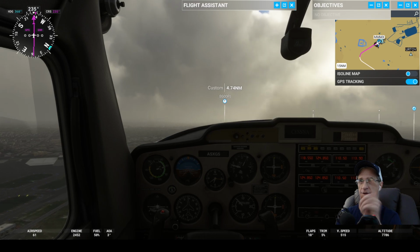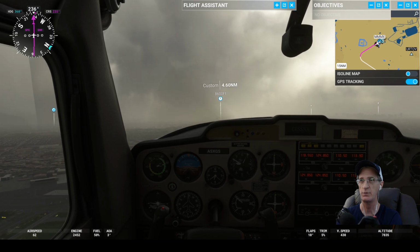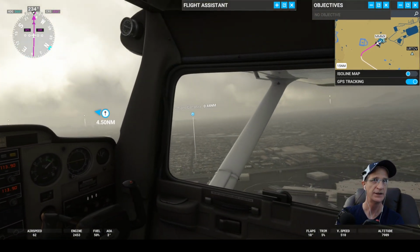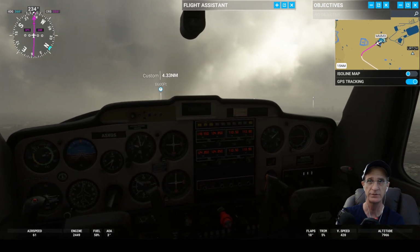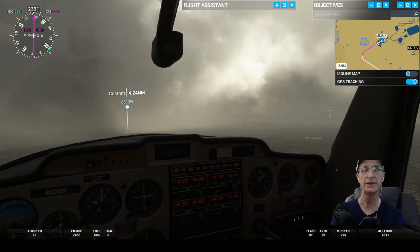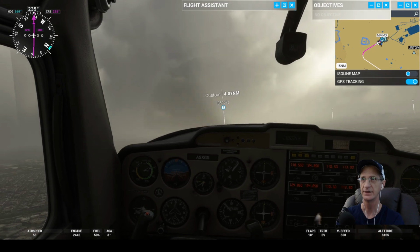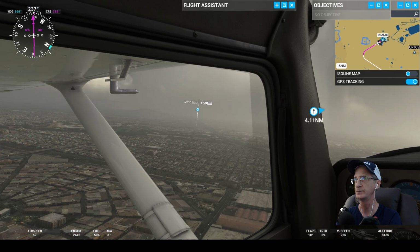Giddy up. We're trying to climb up to 8,000 by that marker, which is 4.6 nautical miles out. That's the airport, Mexico City, and a lot of the city and downtown, sort of out over there. They're having some thunderstorms this evening. I don't know if we'll even climb out of them. We'll probably just get smothered in them. Really.